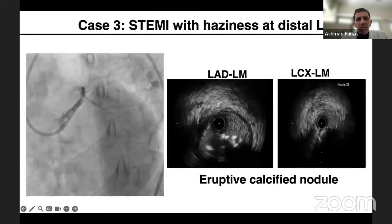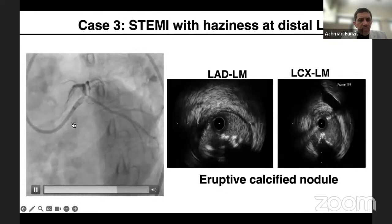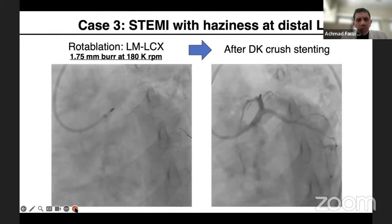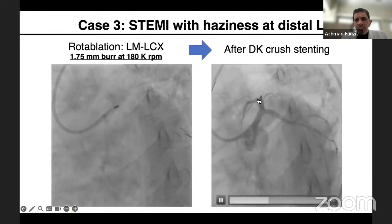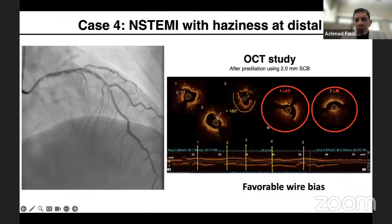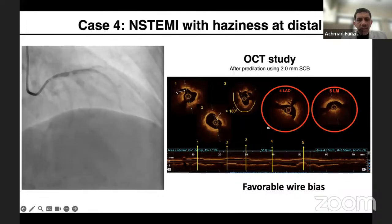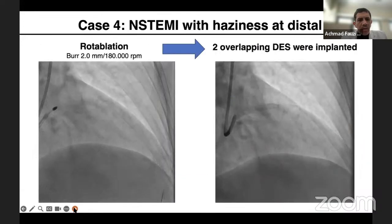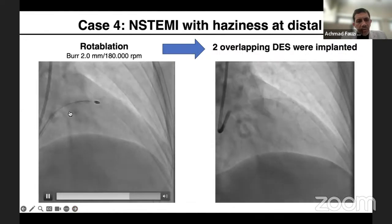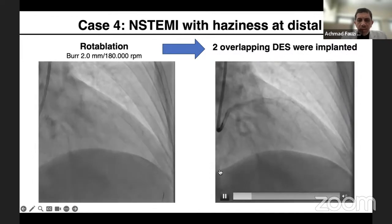The next is we can identify the eruptive calcium nodule in this STEMI with haziness at distal left main. And we use rotablation and end up with the DK crush. The other is non-ST elevation with the haziness. You can see here the favorable wire bias. So we finalize after rotablation with two stents implanted.